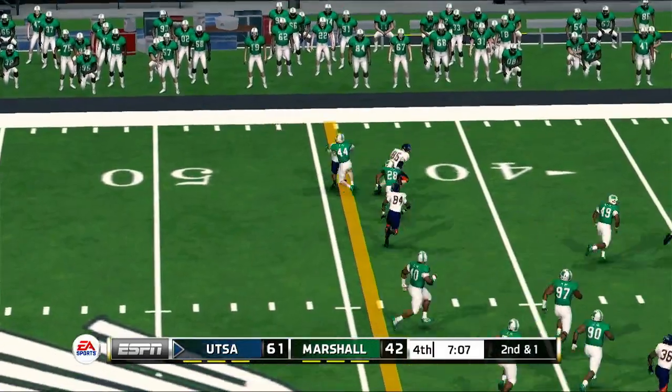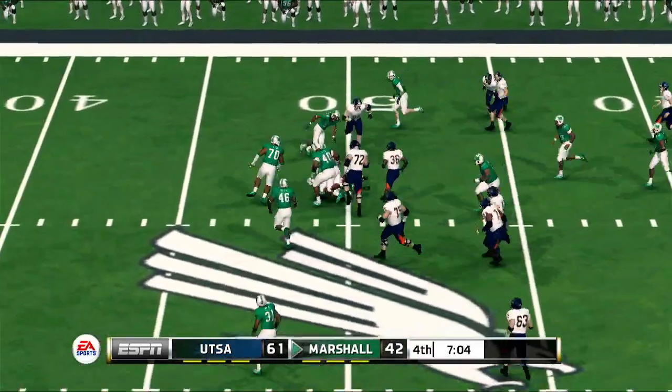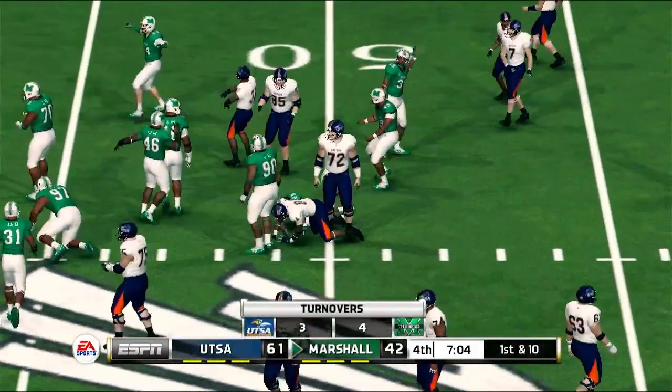He laterals the ball. Fumble, loose ball. It's recovered. Fumble on the play, recovered by the defense.